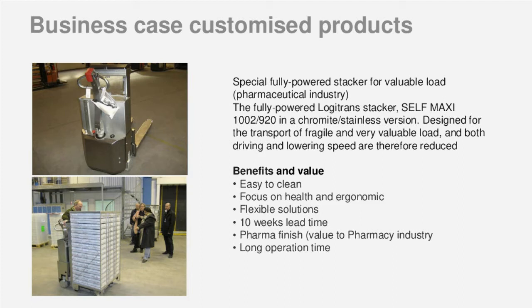Eva is asking about IP44. Yes, I believe that your question was about the Panda Maxi.